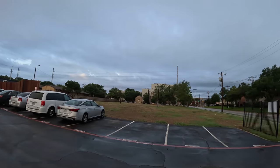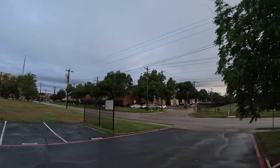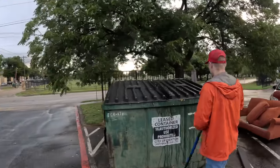We got our coffees. We are ready to get started this morning, and we're just gonna head out. Hopefully it won't rain on us too much. We'll just keep going and see what happens. So here we go. Okay, we are out here. It is very humid today. Wow. Here's the clouds looking good, and we're at the first dumpster.